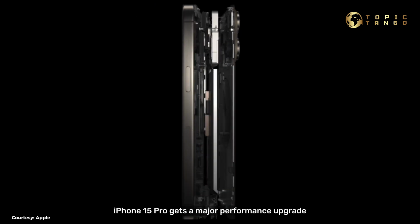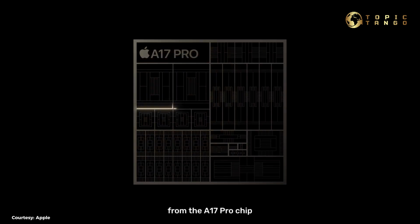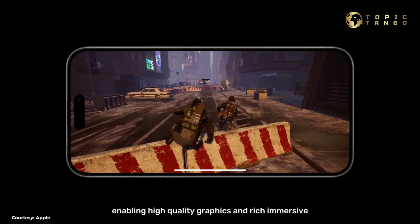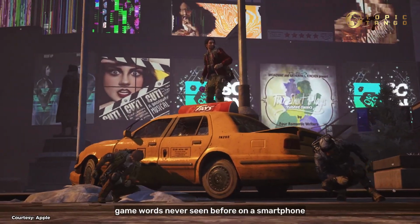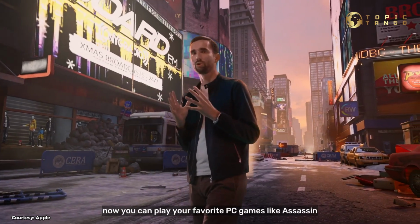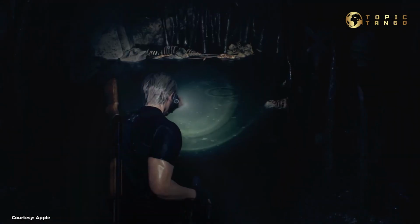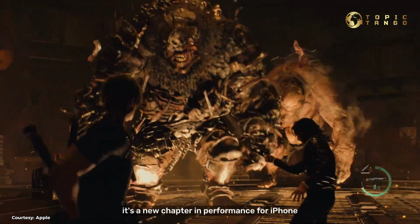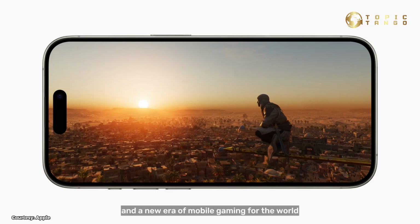iPhone 15 Pro gets a major performance upgrade from the A17 Pro chip with a new 6-core GPU and faster neural engine. It becomes a ridiculously powerful mobile gaming machine, enabling higher quality graphics and rich immersive game worlds never seen before on a smartphone. Now you can play your favorite PC games like Assassin's Creed or Resident Evil on your smartphone. These graphics bring out very beautiful detail. It's a new chapter in performance for iPhone and a new era of mobile gaming for the world.